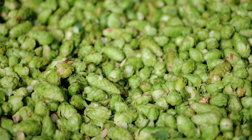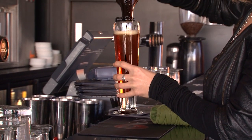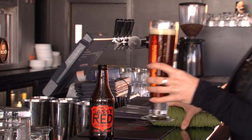We're also using some other more stronger hops, which the craft brewers like to use. We use them as well. So we're using Motueka and Cascades in beers like Max Sassy Red and also Max Hop Rocker. We're blending the flavours with the stronger flavours of the beer to be compatible. So good strong hop flavour with the stronger flavours coming through from the malts.